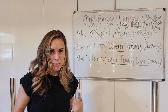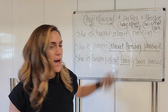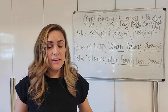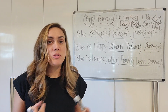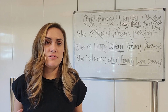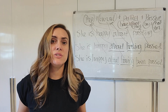So let me just explain what this means. She is happy about having been passed. It's very different from she is happy about having passed. She is happy about having passed means she did the work and got a good grade all by herself. She is happy about having been passed implies or means that someone helped her pass. Maybe her teacher passed her and she shouldn't have passed. So this is the passive voice. She just sat there and was passed. She didn't pass by herself. That's what it means. And that's why we're using the passive voice.